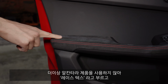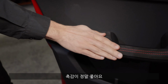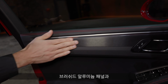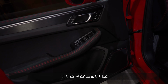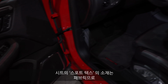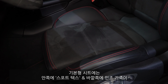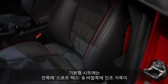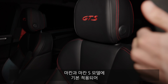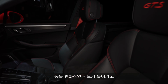And they now call it raised text because it's not supplied by Alcantara anymore, but it also fits really nicely. Then he has a brushed aluminum insert. So raised text now for the Alcantara or microfiber, and Sportex would be a fabric surface, and the base seat would be Sportex fabric on the inside and the leatherette on the outside. So the base seat in all the Macan, both for Macan and Macan S, is animal free. That's good news, definitely cool.